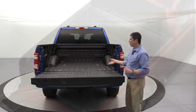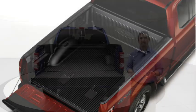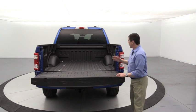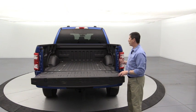The drop-in liner is not available with the Pro Power Onboard, so it's not available with the PowerBoost, because it's going to come standard with a Pro Power Onboard. So it's not available for that because it would cover up where that's located over there. So the drop-in liner is available on all your other engines outside of the Pro Power Onboard.